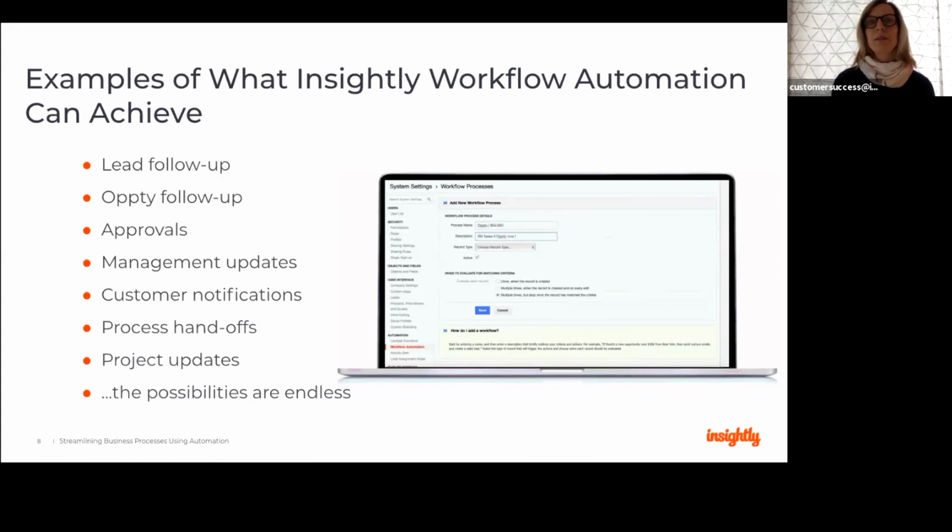Again, the possibilities are almost endless. And the point is really that if you have the data in Insightly, you can create a workflow to support it.